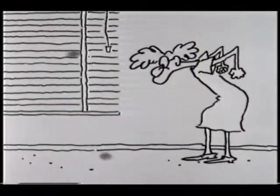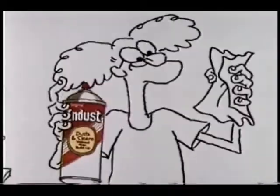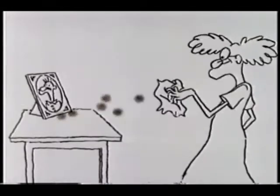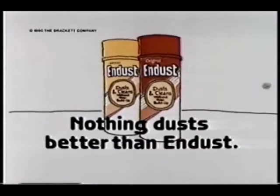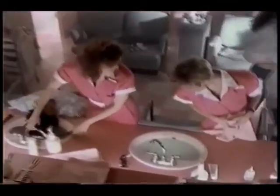Endust. It's everywhere. But Endust works like a dust magnet. Even on floors where you can't use spray wax. Nothing dusts better than Endust. Nothing.